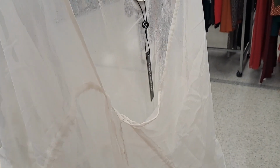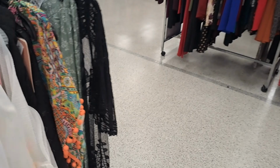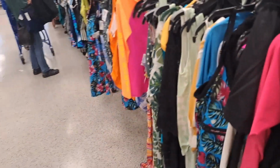Look at this one here. That is a cute swimsuit cover up too. It looks so girly, I like that. $10.99 for that one. That's cute, but that ain't my size. But it's cute, caught my attention. All right, let's move on.